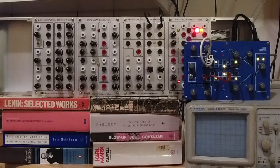As I mentioned before, this is just such a fun synthesizer to get really interesting patterns quickly. So we could throw some delay and spring reverb on this.